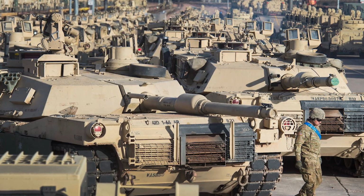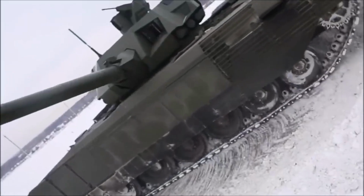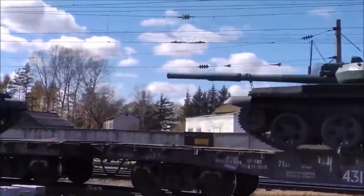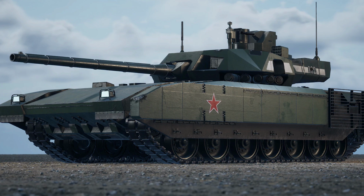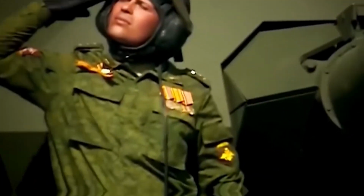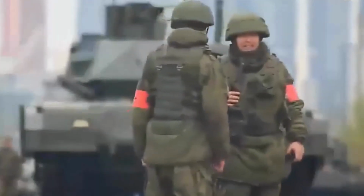That's got Western forces rethinking their own tank game. Instead of pouring all their resources into beefing up tank power, they've been more focused on dealing with the unconventional threats popping up around the world. But there's some worry in the West about what this new tank means for them. Facing off against a beefed-up Russian military isn't exactly a walk in the park.